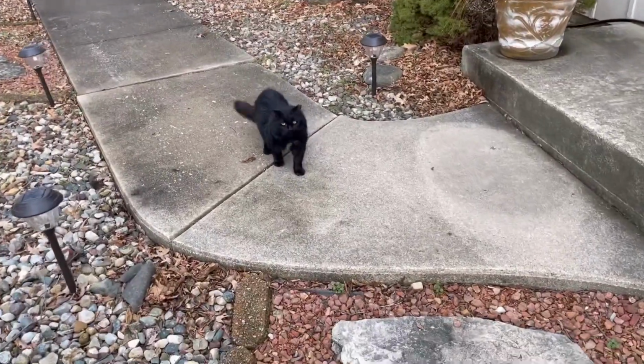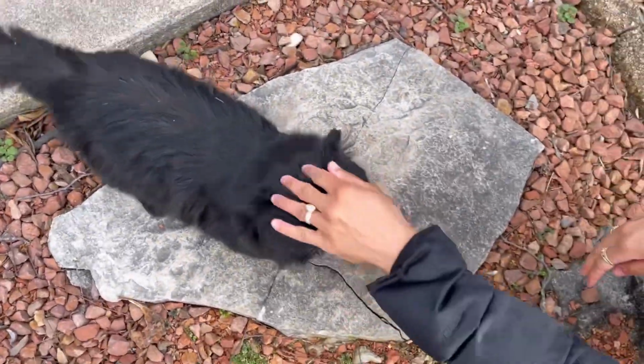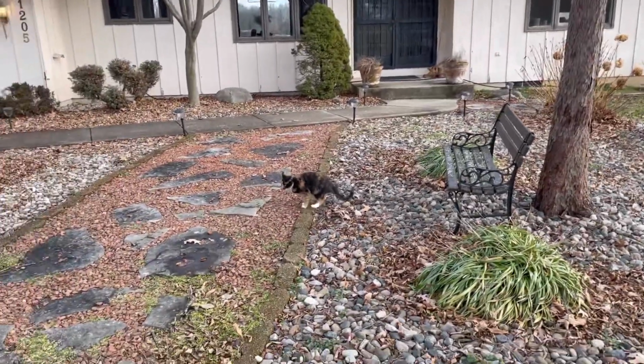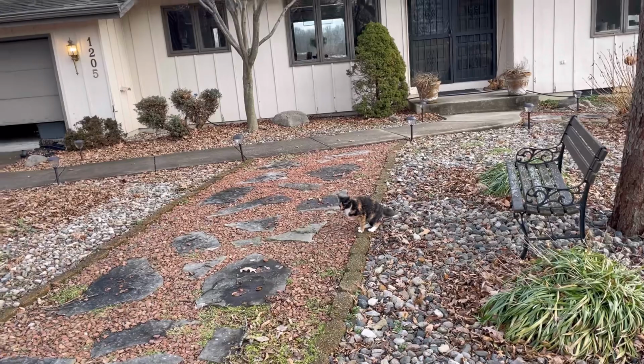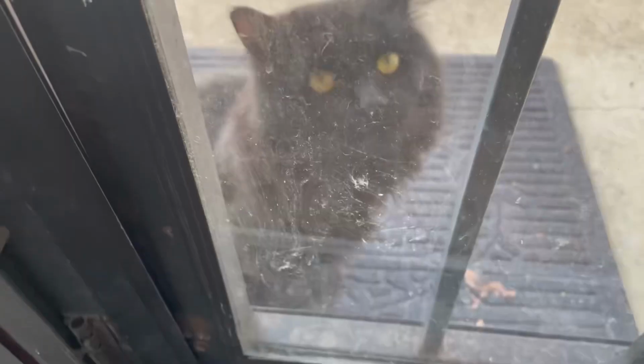We came back. He's here waiting on us. She couldn't do it. She loves to climb. What kind of cat are you? Can't even climb the tree.